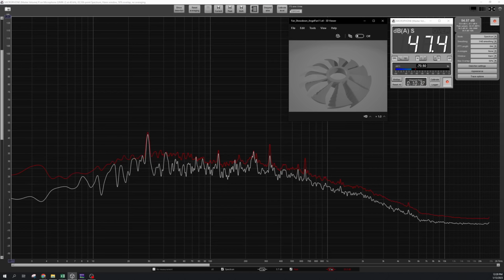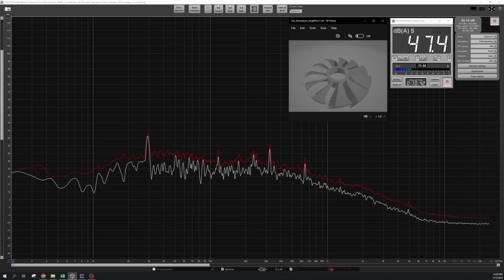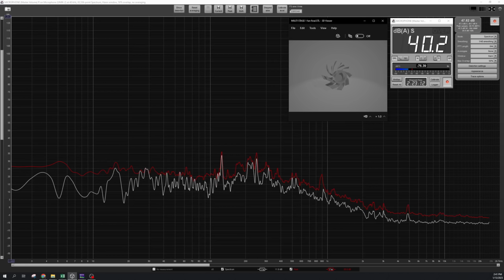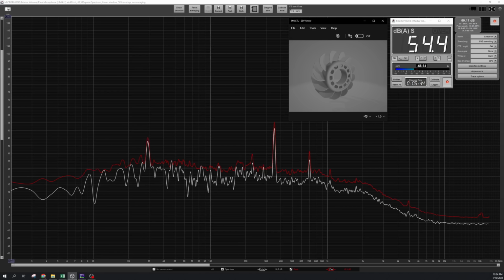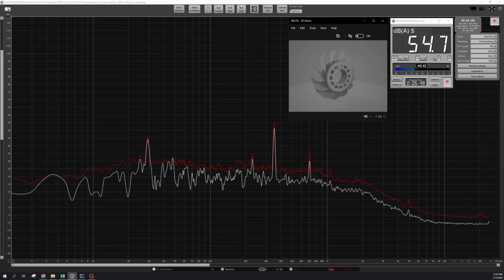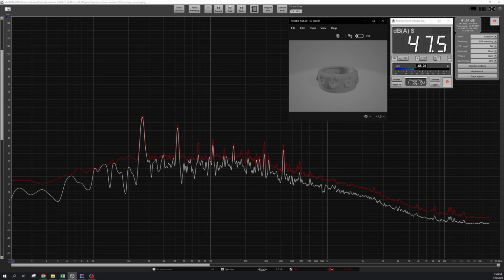The Angel came in around 47.3 dBA. The Multistage came in around 40 dBA. The 993 came in around 54.5 dBA. The variable came in around 47.4 dBA.